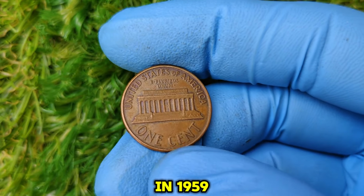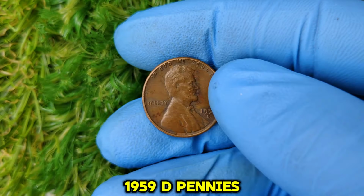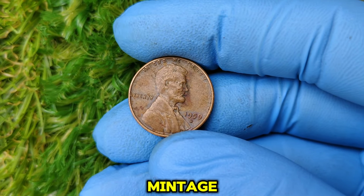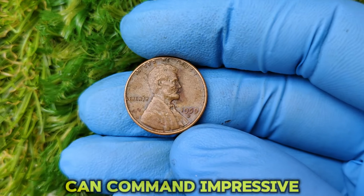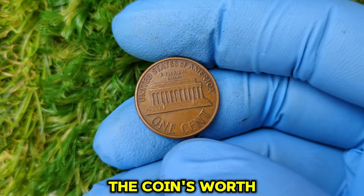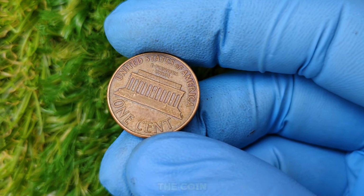In 1959, the Denver Mint produced over 1 billion 1959 pennies, a relatively high number. But even with a large mintage, certain variations of this coin, especially those in higher grades, can command impressive prices. One of the biggest factors in determining the coin's worth is its condition. The higher the grade, the more valuable the coin.